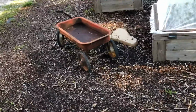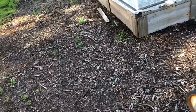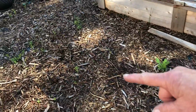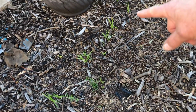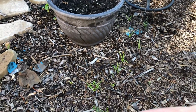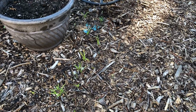Every day is just full of something. And you'll see here there's a bunch of areas, but my biggest concern area is right here, where these little rhizome lily thingies come up, and I need to definitely mulch here with the cardboard and then the mulch to control it.